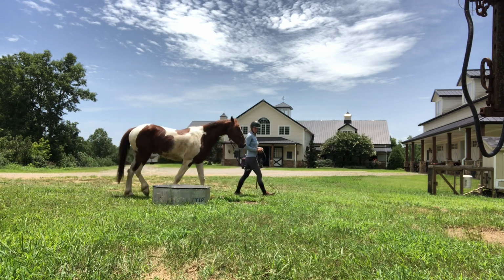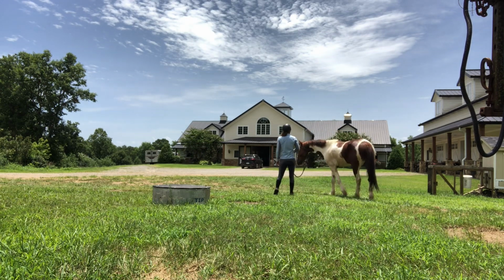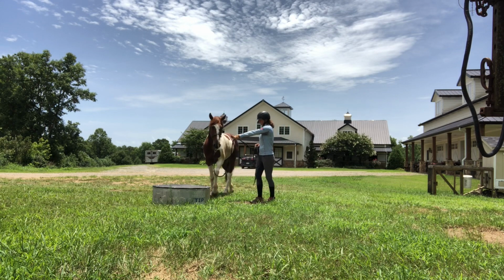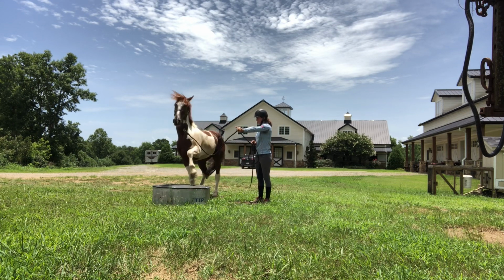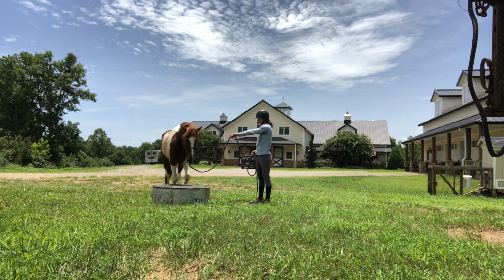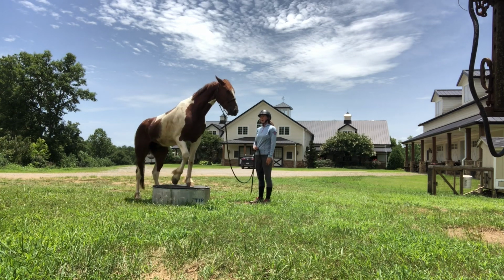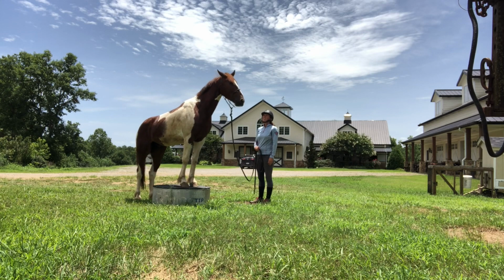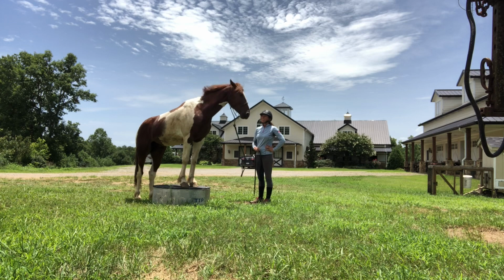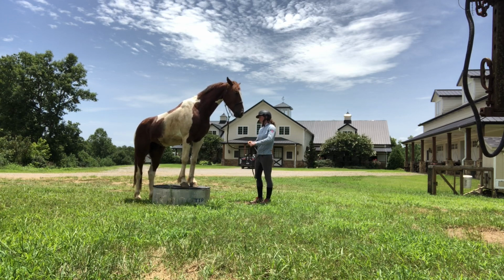And then I'm going to walk away, and then point again to the pedestal. Tell him step. Kind of scared himself there, but that's all right because he just bumped the lead rope. So I helped him out there by lifting it up just a little bit, and just let him hang out.